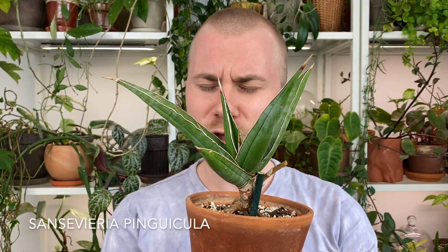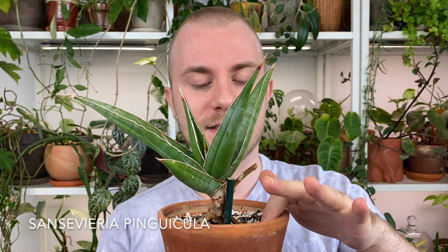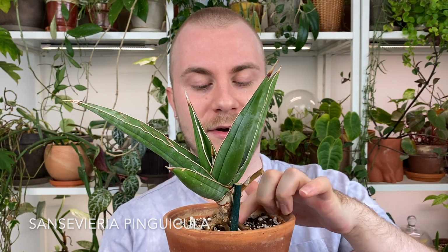And the last one I want to talk about today, this is a really interesting one. So this, of course, is a Sansevieria, and I don't think this specimen right here is really going to be doing this any justice, but this is a Sansevieria pinguicula. I just blew out some perlite when I said that. I don't know if I'm pronouncing that right, but this is what they call the walking Sansevieria.